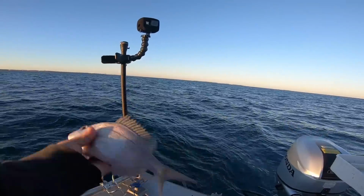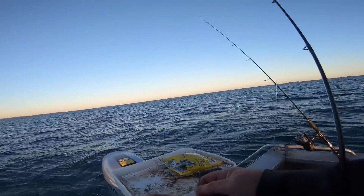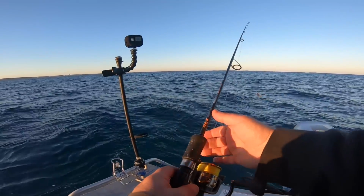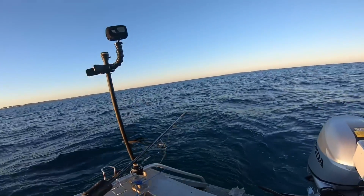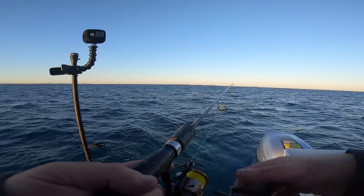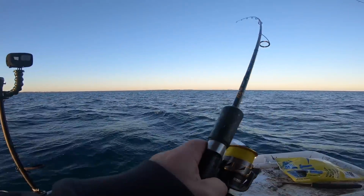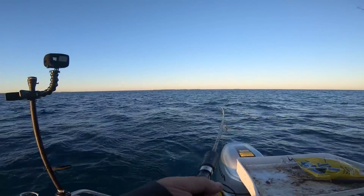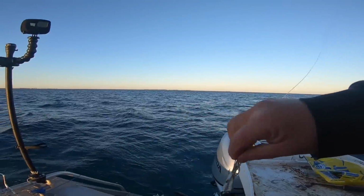Just surprised there's no skippy silver trevally out here. The place is usually stacked with them. So I think today is just a matter of practicing my skills. Sounder is just dead. There's just no big activity. Soft plastic hasn't been hit. Oh, here you go. See again. And I had to really downsize the hooks. Yeah, so he's come off.